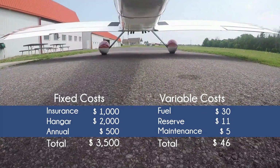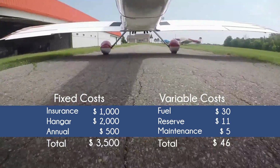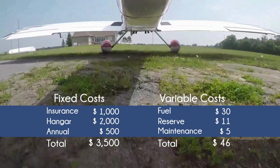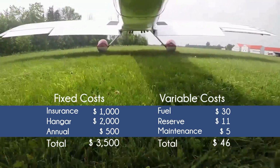Okay, insurance. I initially had liability only. The insurance company required my first 10 hours to be dual in order to insure the hull, but since dual time was impossible, I had to get liability only. After 15 hours pilot in command, obviously, they sold me hull insurance. Liability only was $250 for the year. It's now a little over $1,000 with the full hull.